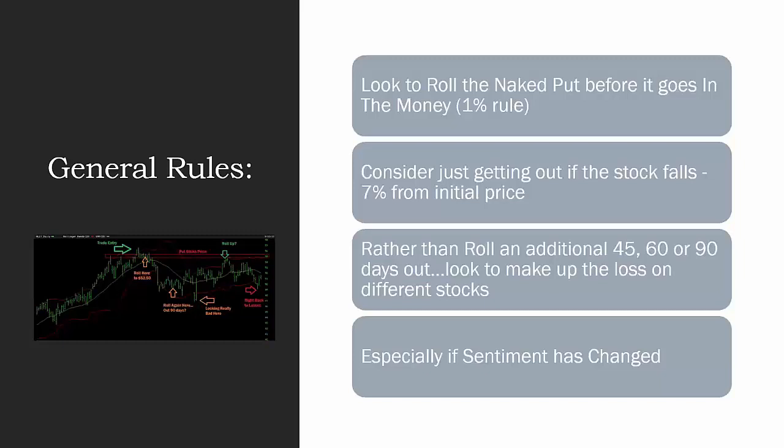General rules. Just like I would do in a bull put credit spread, I'd consider rolling or looking to roll my naked put before it goes in the money. The 1% rule. $55. What's 1% of $55? 55 cents. If the stock fell to $55.55, that's when I'd look to roll. And then at 52.50, if the stock continued down, which it did, my 1% rule in this case of about 52 cents, I'd probably look to close the position if it then dropped down to 53, and so on and so forth. Not letting it go in the money.